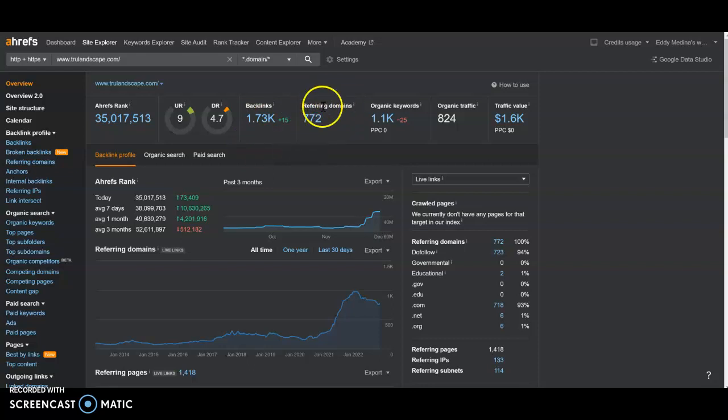So the citation falls under the referring domains, and the DR level here, they currently have 4.7. You want to keep these two at a 1-to-1 ratio. Based on the amount that they currently have, they're not getting a good boost here. So this is beatable, just an FYI. The organic keywords, again with the keywords, that's very important. 1.1K, so over 1,000 keywords. And on a monthly basis, they're getting 824 people jumping onto their website. They are going up here, so I'm pretty sure they are working with an SEO agency.